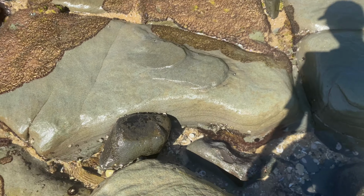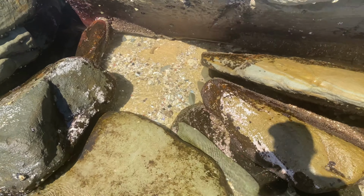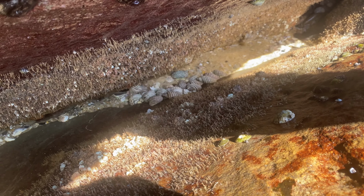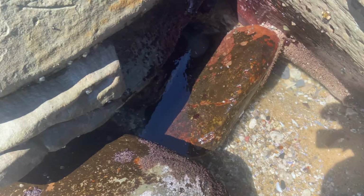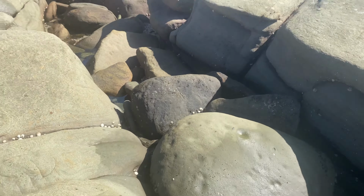Lots of wind today. Hopefully it's not affecting the camera too much. Looks like we got a pile in here. Don't see too much. I haven't found a lot in here recently. Bunch of live snails down there. That's pretty cool actually. I don't think I've seen that before. Let's come around this way a bit. Did notice a big pile at the back here.